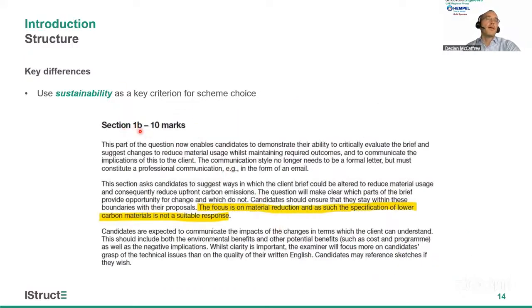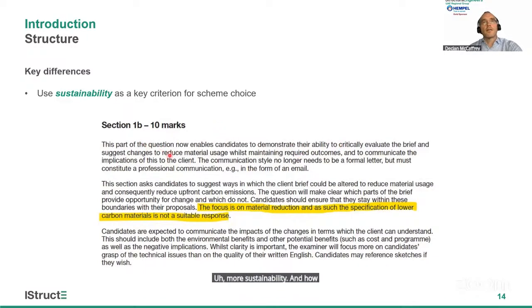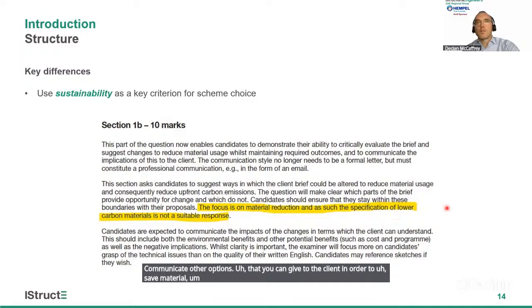Section 1B, where the client is going to ask you for ways to make his building more efficient, more sustainable, and how he can save some costs. So this is your opportunity to think beyond the criteria that will be given in the question and try to communicate other options that you can give to the client in order to save material and lower the cost.